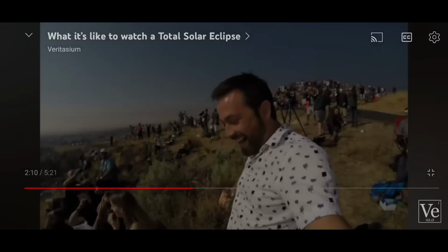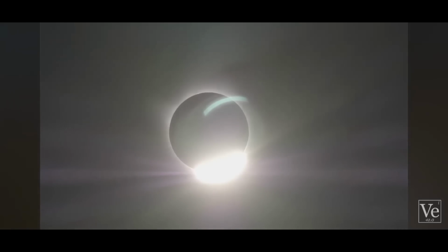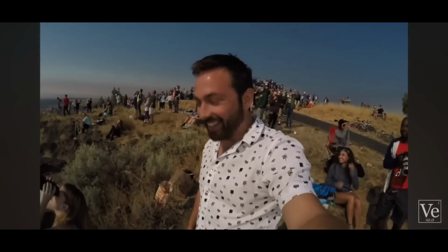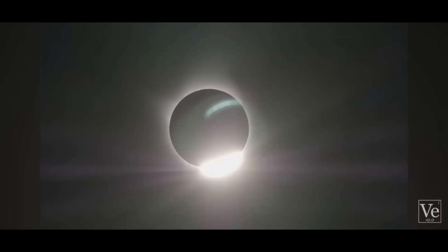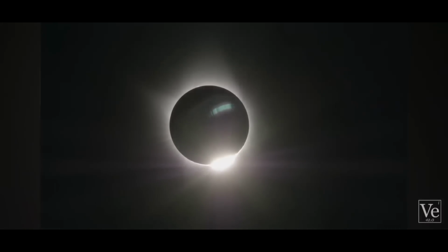I mean, technically, how do we even know this is the moon that's doing this? How do we know it's the moon? Is it even the moon?